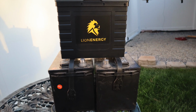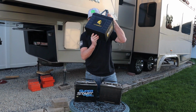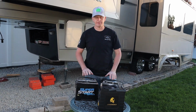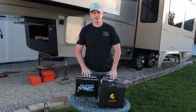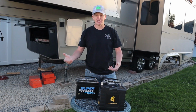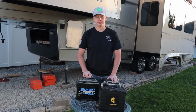These two batteries together, pretty close to 100 pounds. This one, 20. That is a huge weight savings. 100 pounds, 20 pounds. 100 pounds is about the weight of my B&W companion hitch. And I'm packing that around just in batteries. Getting rid of all that weight for this one.